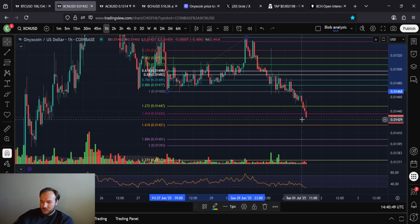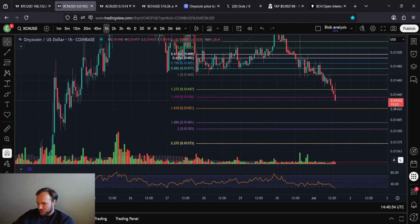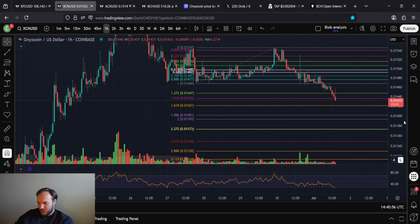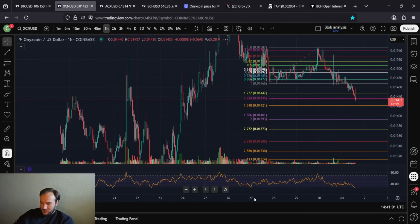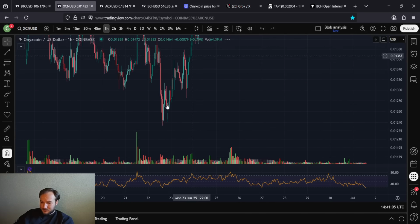Again, it is possible to find support here, but thinking about it, I would assume that we go a little bit lower, something just below 1.4 cents. We're almost there, guys. We're literally almost there, and I think that this is the final movement down. Getting into the oversold zone typically indicates that you have lower prices to go, right?